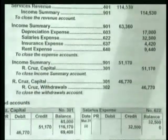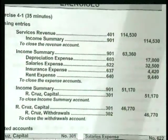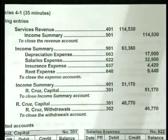Let's go through exercise 4.1 real quick. I believe it's just another closing entry situation, right? The only real difference here is the ledger that they give us is more the type that we would see in a computerized environment. Is that correct? Okay. Let's go ahead and look through that. I'm going to put all 4 entries up there for you to take a look at.